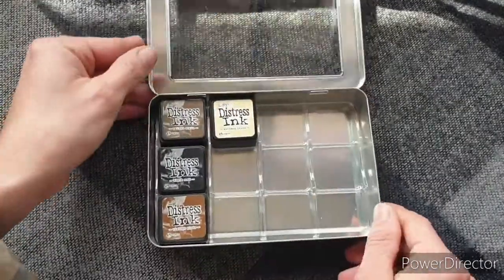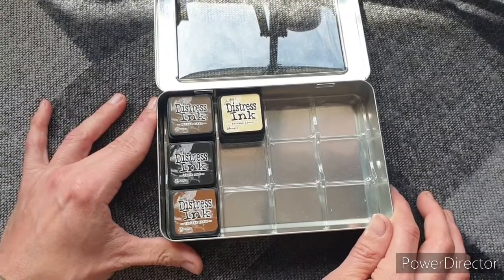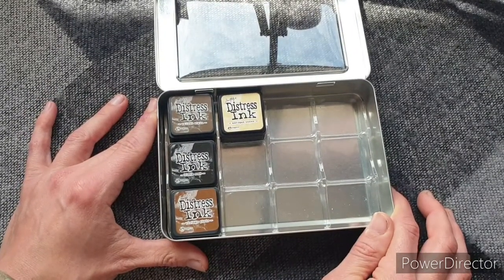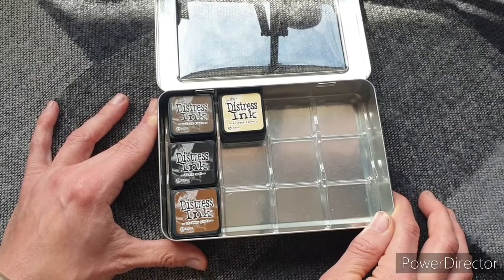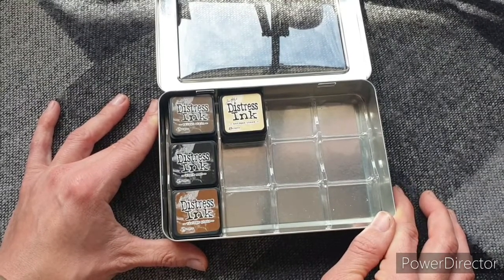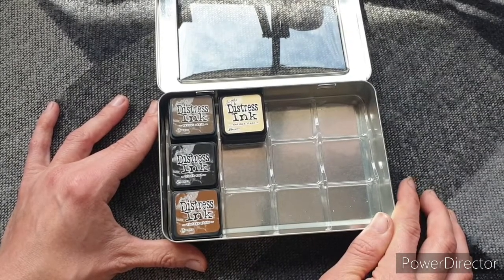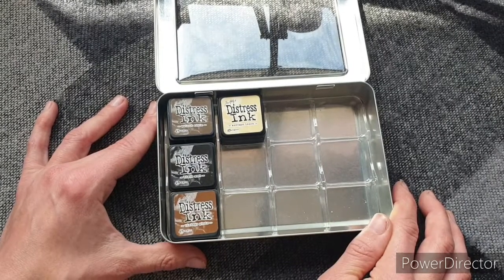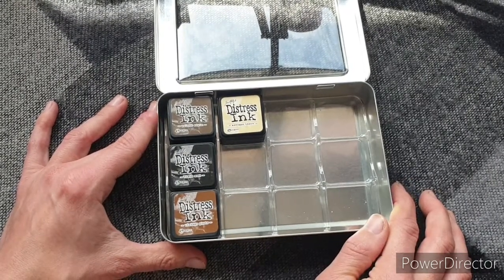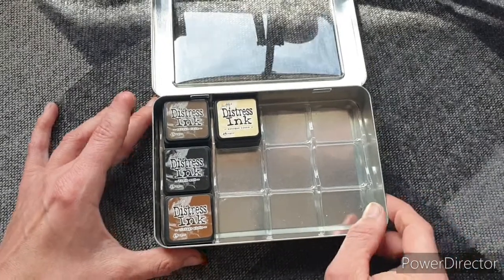So the first ones I got were this set here. I can't actually remember the number of this set, but I got it off of eBay. Someone had it listed. It was well photographed. You could see it was all in the right packaging. And they had it marked up and then all best offer. So I put in an offer and it got accepted. So they've arrived. I've tested them. They're all good. So that was a nice little find on eBay.